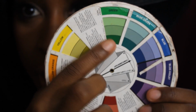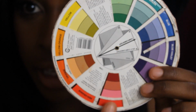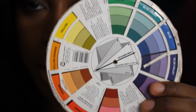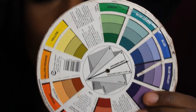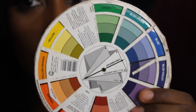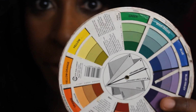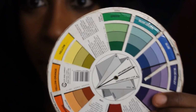Let's say I'm wearing green eyeshadow, all right? Green eyeshadow, directly across the complementary color to green is red. Now this is an awesome color combo that I like to do during the holidays, because everybody knows Christmas colors are green and red. Not so much for everyday wear, but again, they are complements to each other. So if the occasion permits and I'm wearing green eyeshadow, red lips or red lip gloss or red lipstick will in fact look great with green eyeshadow.